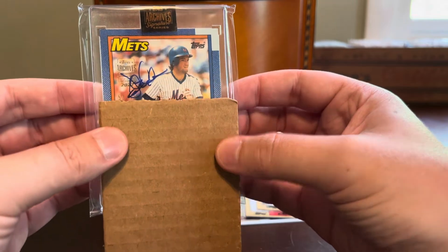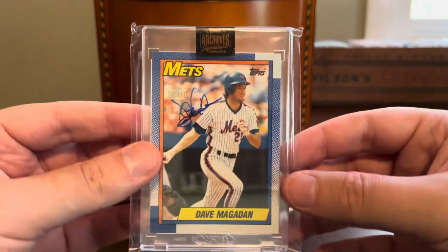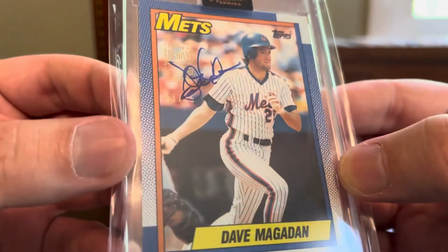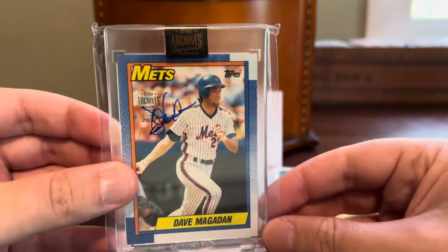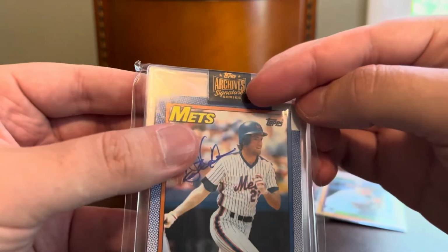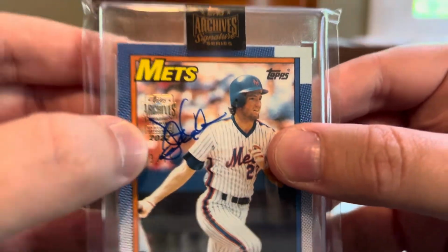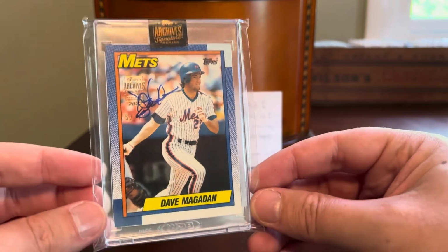We got a New York Met, and check it out. It is Dave Magadan. Awesome. This is numbered out of 75. Might be a little tough to make out because he kind of signed over it here, but 53 of 75. I want to say this is from this year's. I don't see a year. Sometimes there's a year noted on the archives. Oh no, here it is on the foil stamp, 2022. This is from this year's Archives Signature Series product.